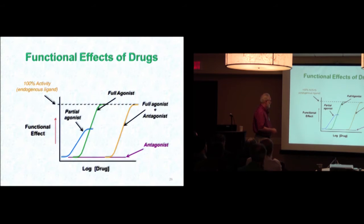If it only gave a partial effect, and even though we increased the concentration it never goes up here, it's a partial agonist. And an antagonist does nothing. A silent antagonist does nothing. If you put a silent antagonist in along with the agonist, you see a shift of the dose response curve. It's a parallel shift if it's competitive. And so this is what an antagonist would do.